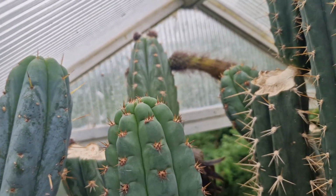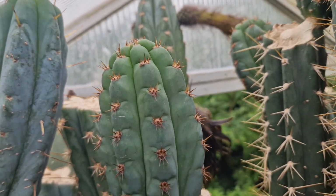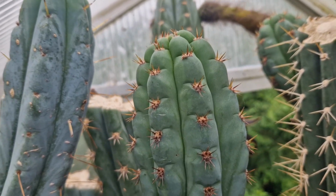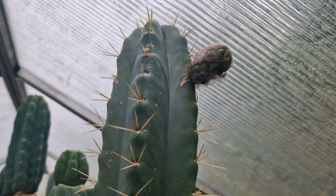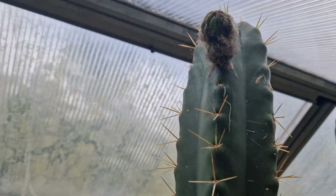Can't tell if our pollinations worked out. No idea. They're still up. This is Rio miscensis. I will take a few more photos of it now.